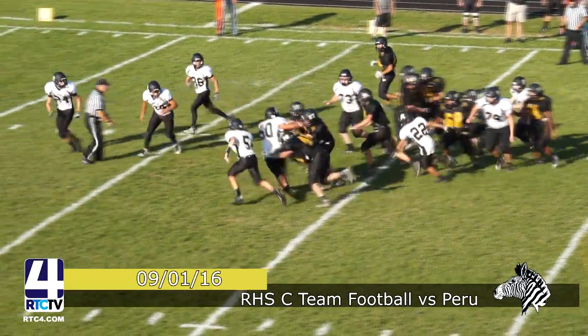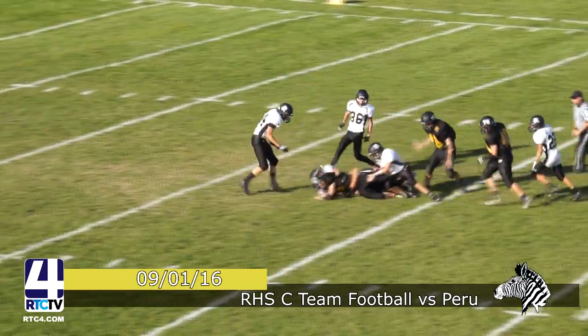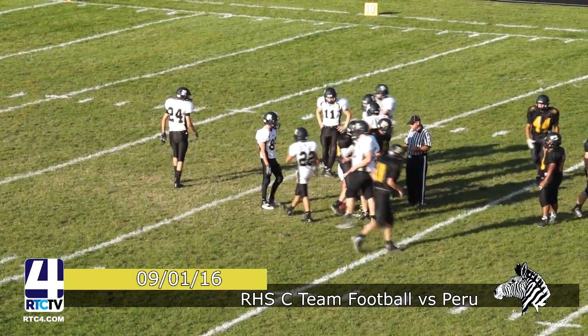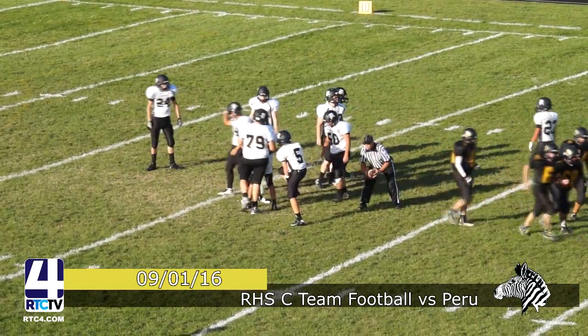Looked like a false start again. Not sure what happened there. Some good penetration by the Zebras, but to the wrong side. Good run, enough for the first down for Peru.